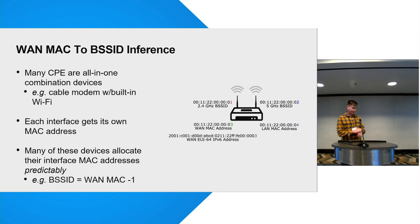So on the right hand side of the screen there, I have a picture where it has four MAC addresses, two for the wireless interfaces and one for the WAN MAC address. And in this picture, which is illustrative, the WAN MAC address is an offset of +1 or +2 from the BSSIDs. So for this particular device, and devices demonstrate all kinds of different patterns, the offset that we would derive from this particular device would be a -1 or a -2 from the WAN MAC address to derive one of the Wi-Fi MAC addresses.